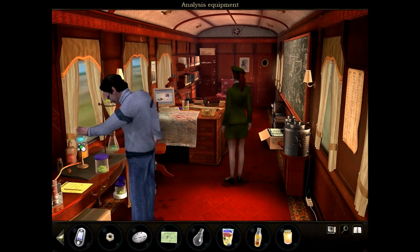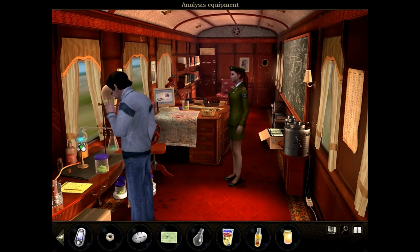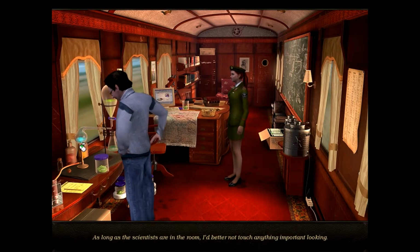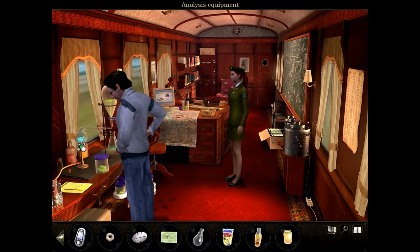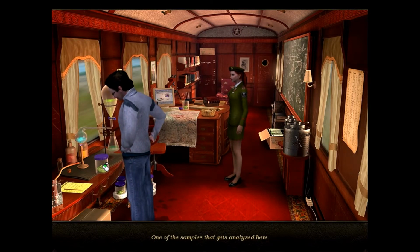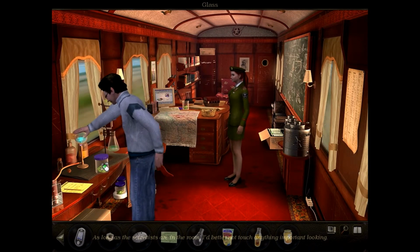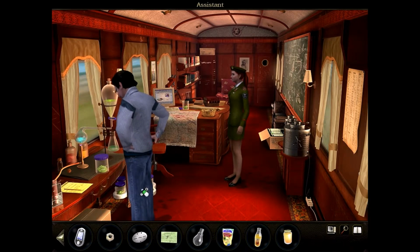Let's see, the analysis equipment. That reminds me of my chemistry lessons. Not a pleasant memory. As long as the scientists are in the room, I'd better not touch anything important looking. Fair enough. How about the glass? One of the samples that gets analyzed here. As long as the scientists are in the room... So we can't really touch anything, but we can look at stuff.